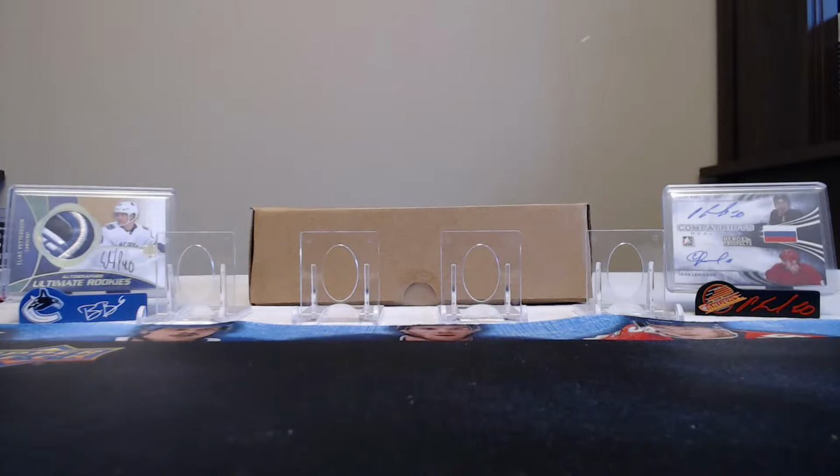I am excited to be doing some more 2021 Upper Deck Tim Hortons hockey boxes. This is break number 4 that we've done now. I still have a few left. I won't be picking up anymore. Once I'm out, I will be out, but this is number 4. So this was a triple team random break.